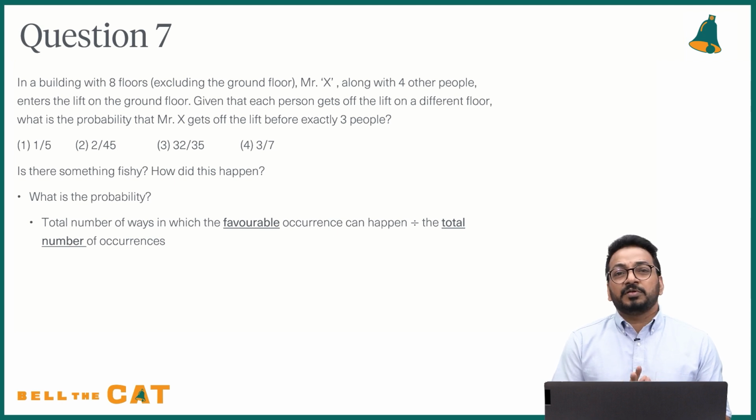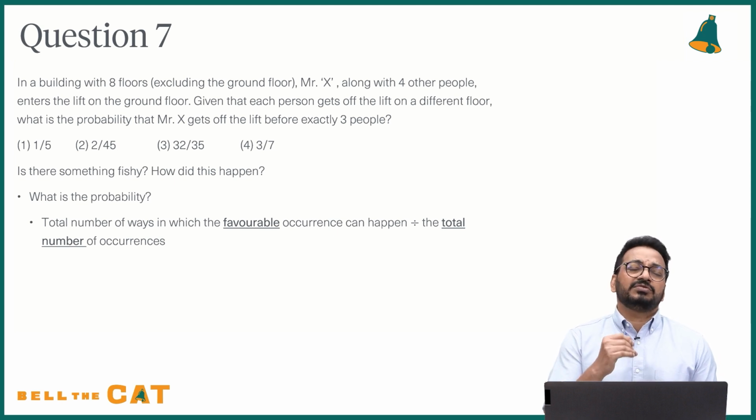Number of ways in which the favorable occurrence can happen divided by total number of occurrences. Total number of occurrences, what did we remove? When we did the problem using the elegant solution, what did we remove? We took the floors out of the equation, right? We just looked at who's the second person.